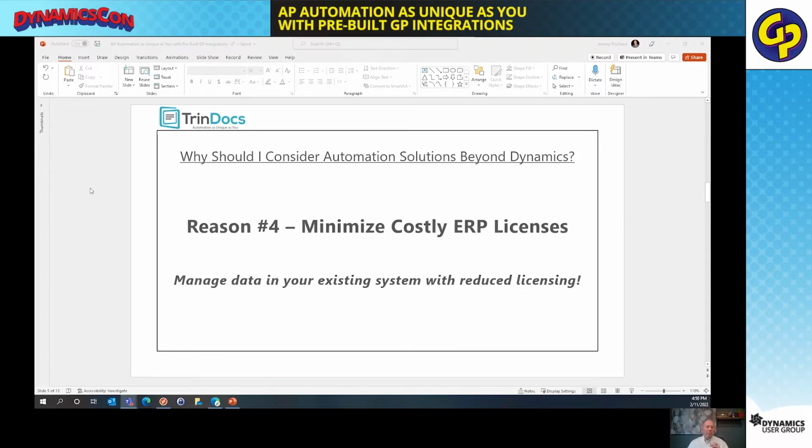Reason number four, we give you the ability to minimize costly ERP licenses. You can manage data in GP with reduced licensing needs because you can work within Trindocs to do that. Trindocs is a tool that lets you get information into and out of GP. It's a two-way street, and we're synced extremely tightly, even with nightly updates. But the point here is you can minimize your costly ERP licensing without losing any functionality whatsoever, and in fact, by gaining a lot of functionality. We'll talk about that more in a moment.